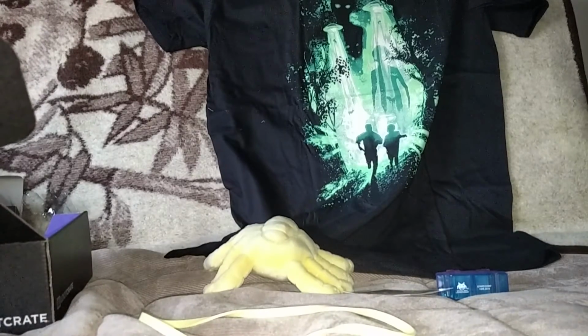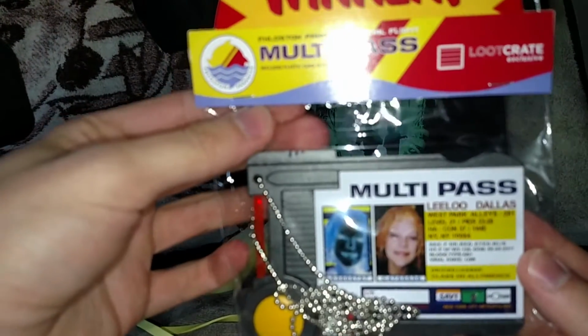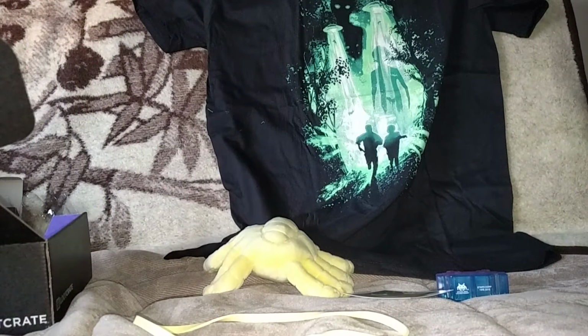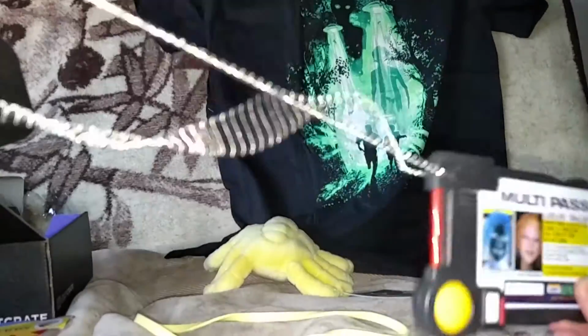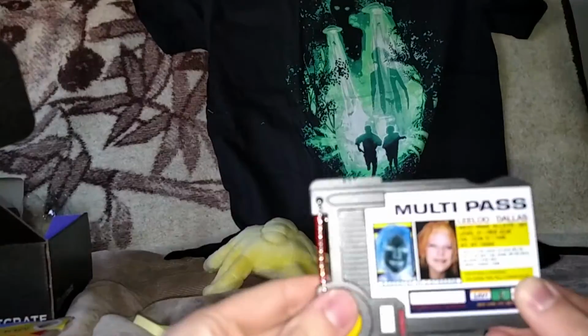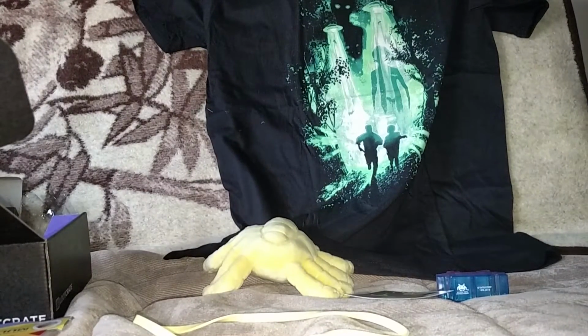What's this? So this is your item from The Fifth Element. It's a multipass of Leeloo and the winner from the trip. So let's just get that out. It came with, like, a plastic sleeve, so I'm assuming you could put your own ID in there. And here's the multipass right here. It's actually like a keychain, or a necklace, rather. Very well detailed on that. I enjoy that a lot. Does this come out? It does!